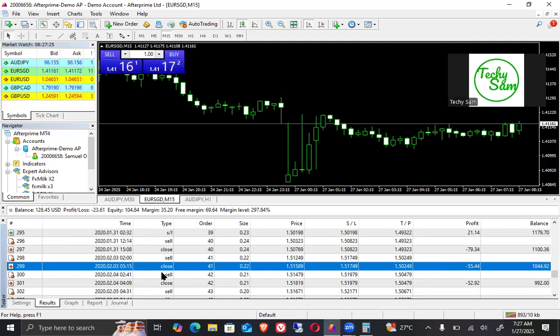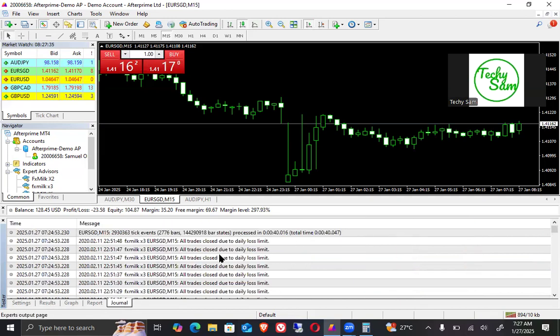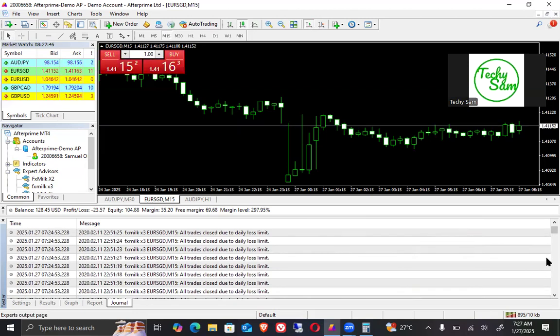So you can observe that this closed on the 3rd, and there was no new trade on the 3rd. And this was on the 4th, and that closed, there was no new trade because it prevented it from trading again. You can see it says all trade closed due to daily loss limit. So it prevents trading for that day henceforth. It keeps writing all this because it's trying to take new trades for the day, but it says no, no, no. So it's closing all trade due to that.